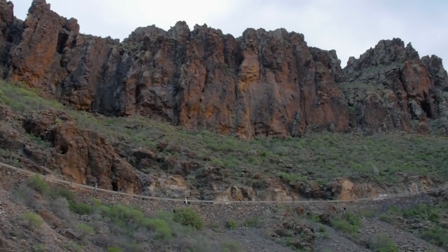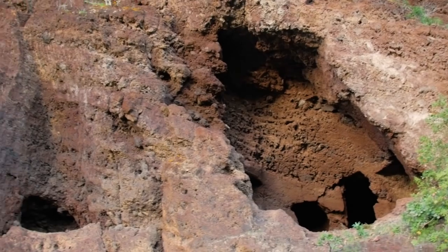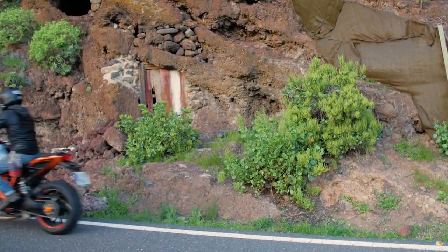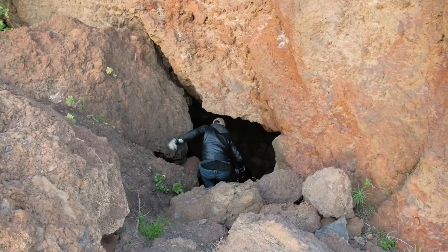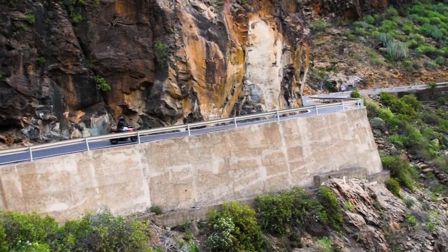Riding amongst all of this porous volcanic rock, I then noticed a few doorways in the hills and also many caves, so I made a quick stop to investigate. Wow, loads of caves around here, and it looks like people have actually been camping in them. What a great place.